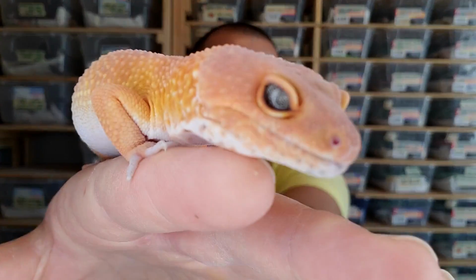So, just taking a sec to appreciate this little boy. Mwah. Oh, he gave me a little chirp when I kissed him. He's like, hey, what you doing? They're really cool. When you tap their nose, usually, they will give you a little lick. They sense the environment through licking. He does not. There it is, the little lick.